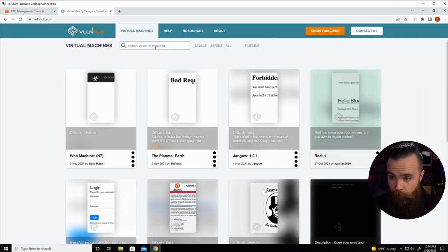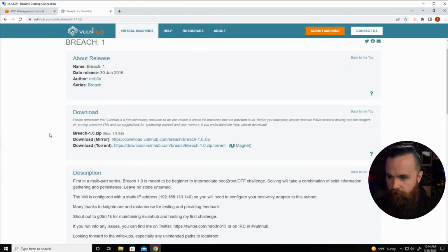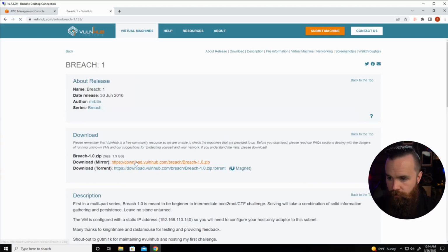Now the vulnerable machine I'm going to demo will be the breach, vulnerable, can't say that. I've been saying vulnerable too much. I'm just gonna search for breach. I'll do breach 1. You're gonna jump in there, and then I'll just click on download. I wanna download the mirror. Go ahead and start that process right now. So please just go ahead and start that.